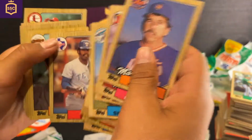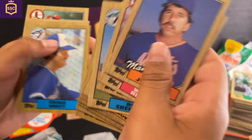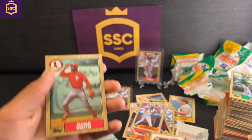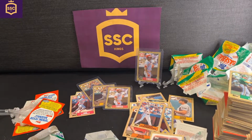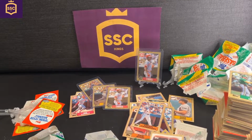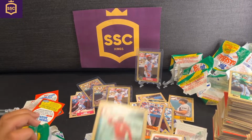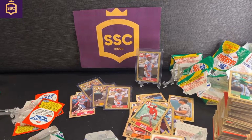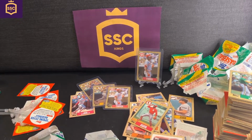Wally Joyner. So, Ozzie Smith, good? He's one of the best shortstops of all time. One of the most famous cards to grab in great condition if you could get one. 1979 Topps, if you could pull a fresh, well-centered Ozzie Smith card, you were in luck.